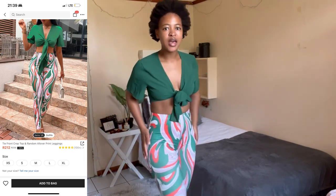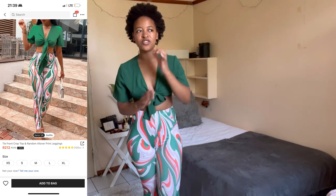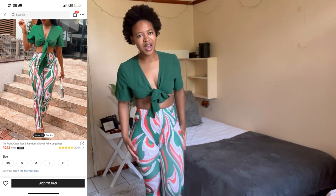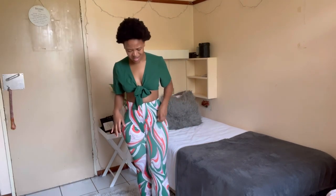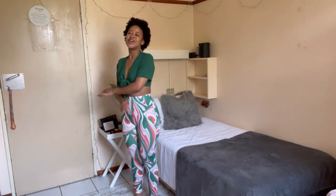I bought this in a small size because when I was reading the reviews, I saw comments about the leggings. They said they're a bit big. So I was like, okay, let me get it in a small size because I don't have boobs, so I shouldn't struggle with the boob area. Had I bought a medium, I think this was going to be big. So I'm glad that I got it in a small size. It fits perfectly.